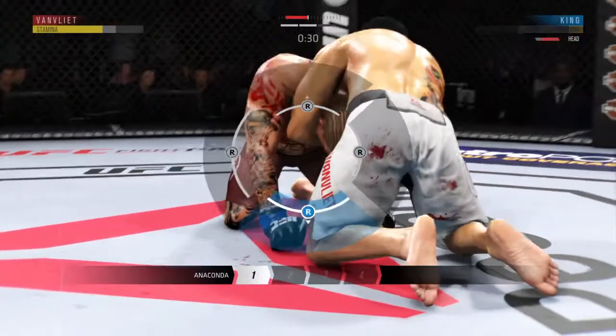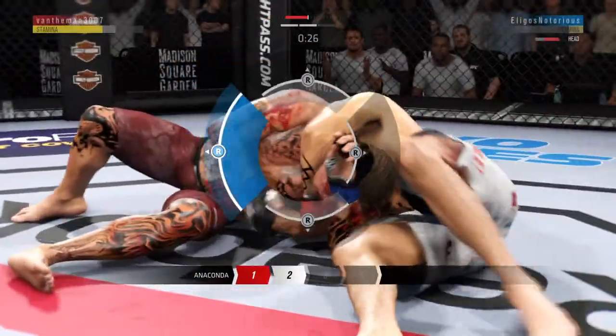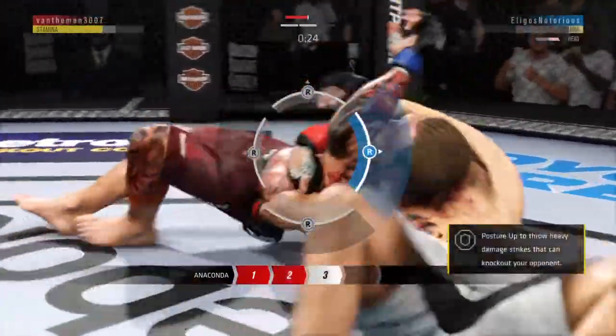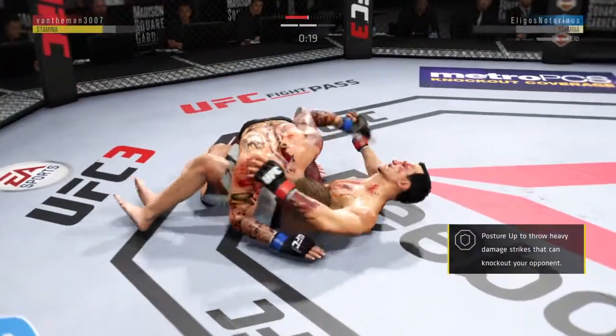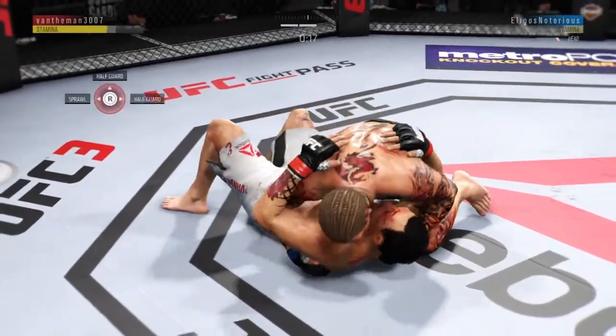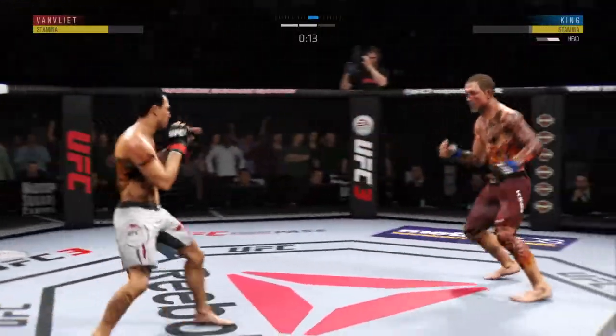He's got an anaconda choke here. He's got this choke sunk in. He's got it locked up. I believe he's in all kinds of trouble now. Oh, look at that. Slips right out of it. And he's controlling him here. And back up again. Switching stances here.